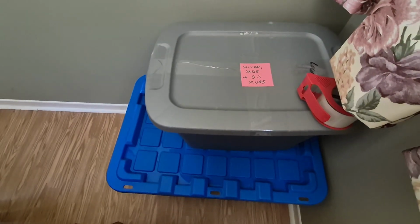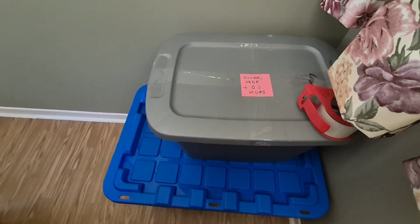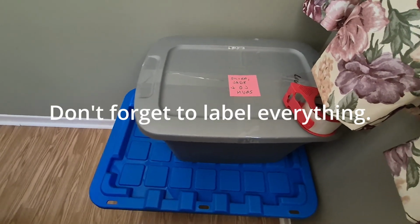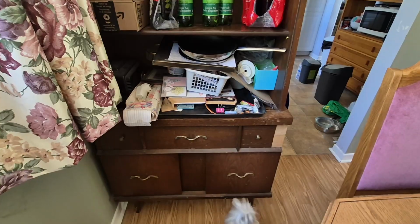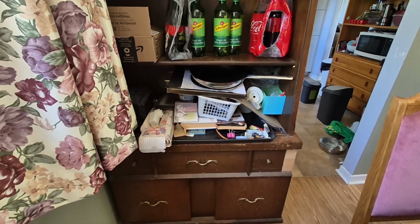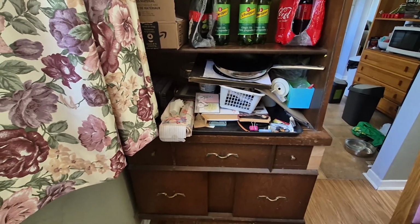Another bin packed, and it's heavy enough so I'm not putting any more in it, even though there's a little bit of room. That just has silver, jade, and OJ mugs. Next we are going to start going through this little cabinet, and that's going to be a surprise too because we don't know what's in there.